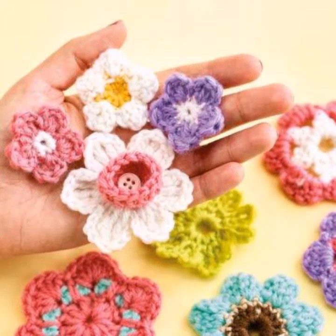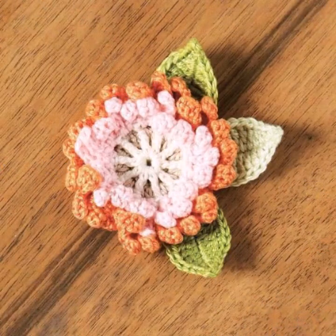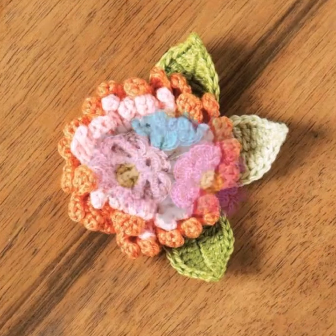New crochet flowers designs, flowers patterns for girls and women. New colors and new ideas.